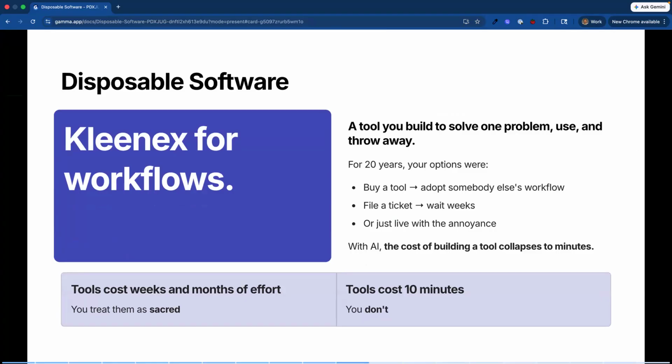And so this comes to the term disposable software, or Kleenex for workflows. As I mentioned, that notion of capital S sacred software, that stuff is really important. And especially as developers, it's the core of what we work on day in and day out. And I'm not talking about replacing that or changing that or anything else like that.